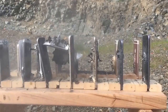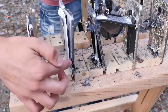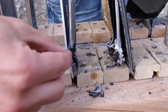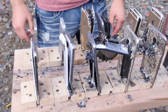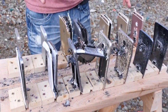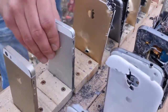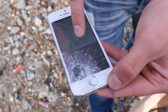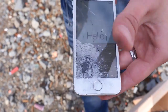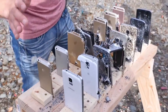Let's see what the result is this time. It looks like the bullet actually hit the 6th Galaxy and deviated off of the edge right here. A couple of wires are sticking out. Ouch. But the iPhone still did very, very good. It still stopped. Oh, actually no, the 6th iPhone was affected this time. Looks like the iPhone still works. Not completely bulletproof, but somewhat still working. Awesome results. So the verdict still stands: iPhones are the better ones when it comes to bulletproofing.